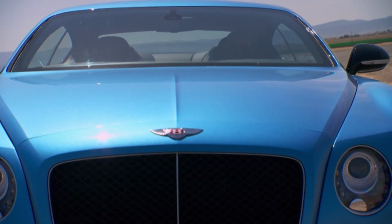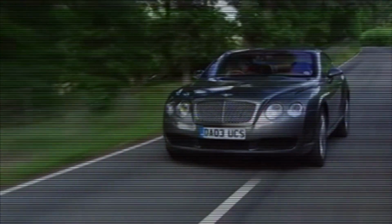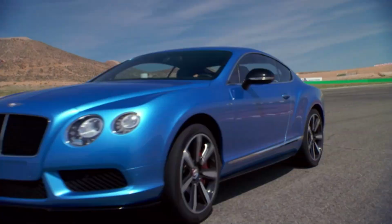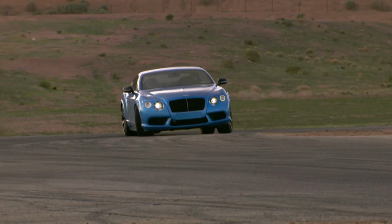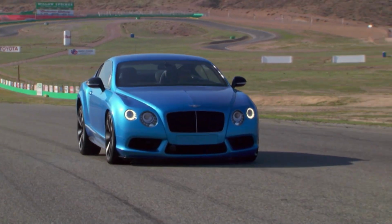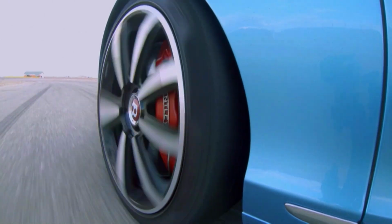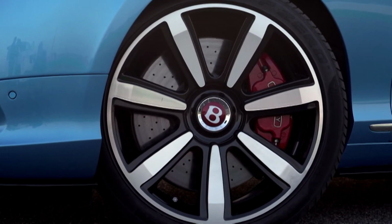The new V8 engine is far more fuel efficient than its predecessor. But that doesn't help the Continental save weight. And the heavier a machine is, the harder it is to stop. An equal match for the Bentley's engines are its brakes. It's got huge, huge carbon ceramic rotors. They're basically as big as an economy car's entire wheel.